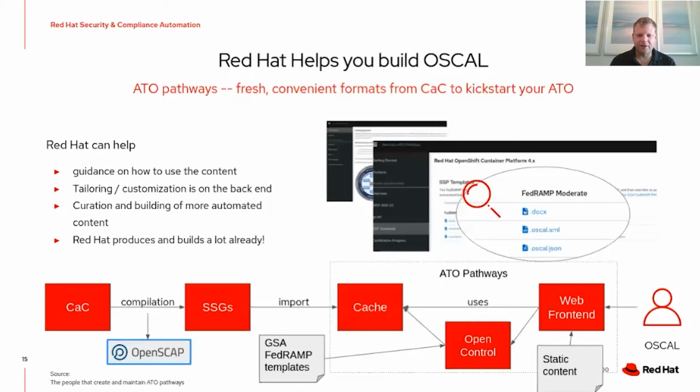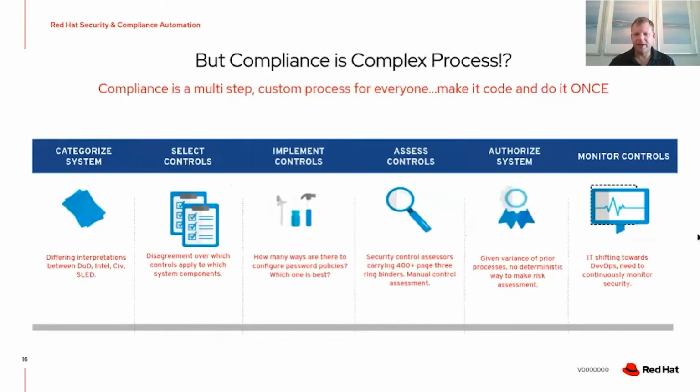ATO Pathways also allows you to customize the backend and tailor security controls to your particular service, and it allows you to implement those services or that content using your own templates. We actually provide and consume the GSA templates for that purpose. Now, a second ago, I mentioned security controls.